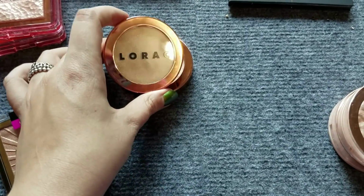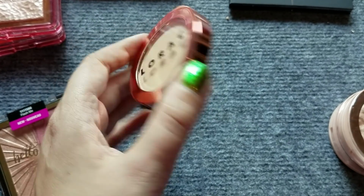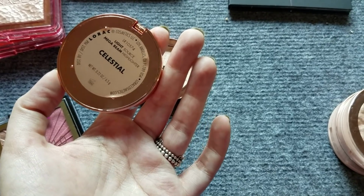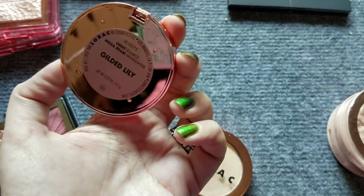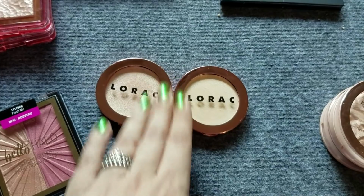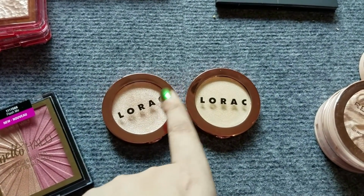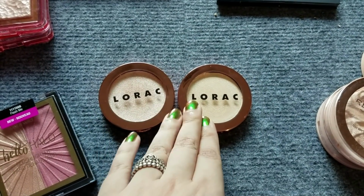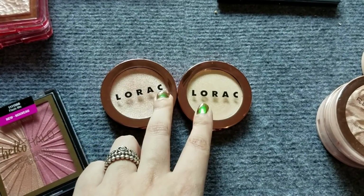But if you are looking for a cha-cha-cha-cha, these are the Lorac Mega Beam Light Source Mega Beam Highlighters. This one in Celestial and this one here in Gilded Lily are so good. If you're familiar with the original Lorac formula, which is a formula that I definitely recommend, it's like taking that formula and giving it a shiz ton of caffeine, and that's what you get with these.